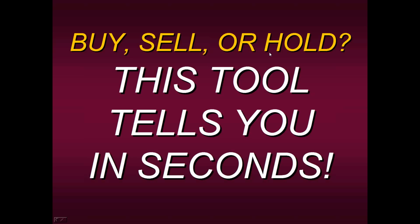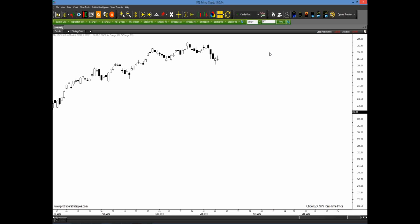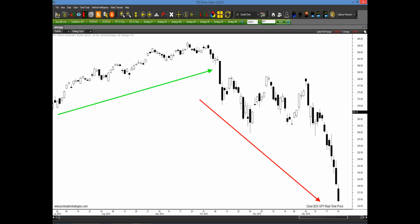So for example, let's take a quick view of this chart of the spiders. Now this is going back from July up until October of this past year. Now when the market was steadily heading upwards, it was pretty easy to make money. Everyone was a genius, everyone was doing great. But then this happened in October coming into the end of the year. And this is where a lot of people lost money.